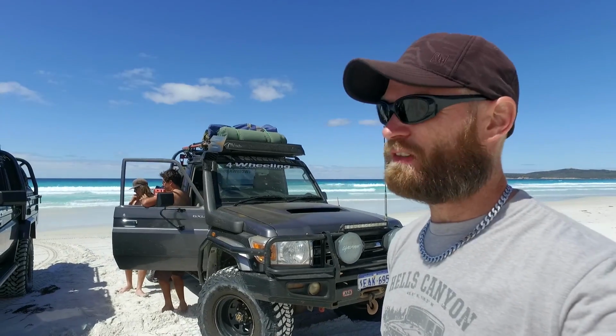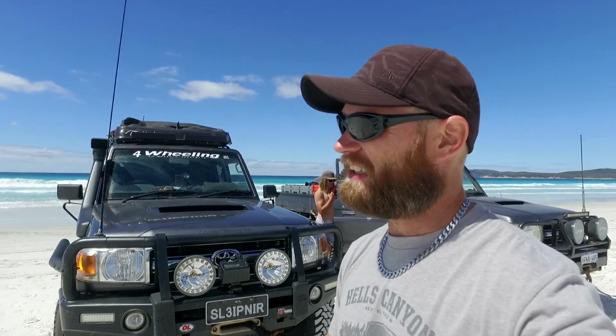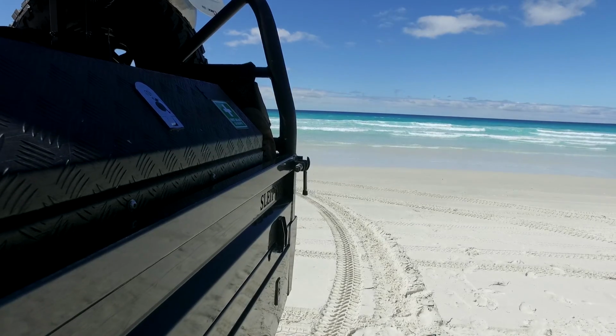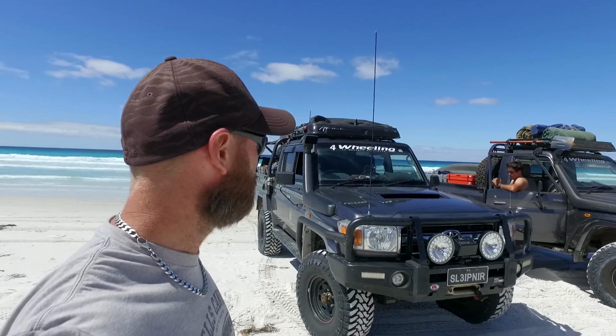Down on the beach, just waiting for Torben and Daryl to come back. No luck with the license plate, which is a damn shame. Those personal plates aren't cheap too. So we're just chilling down here waiting for them, and then we can finally leave the beach. We've lost a bit of time here, so it might be a bit of a rush today. So we'll probably get to camp later in the afternoon.